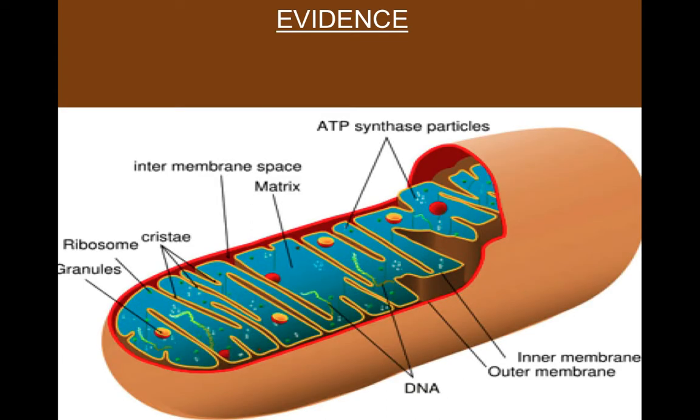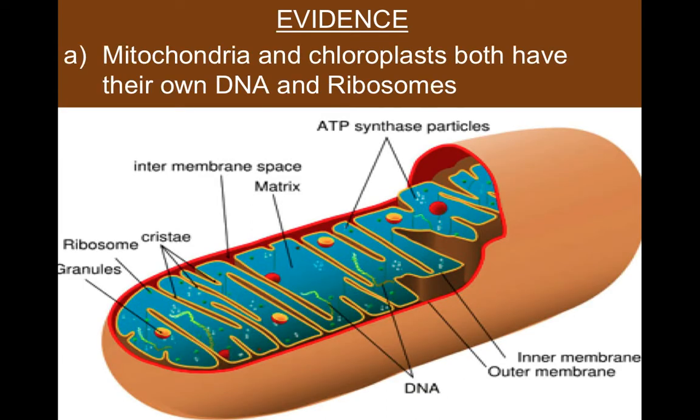All right, let's go over the evidence for this. The main form of evidence comes from the fact that mitochondria and chloroplasts both have their own DNA and have their own ribosomes. Normally we only see those two things within cells that are their own living things. So why would something inside a cell have DNA and ribosomes unless way back in time they were actually their own organisms? And in this diagram, we've looked at diagrams of mitochondria before, but none of the diagrams I showed you early in the year had DNA labeled, which you see right here, and ribosomes labeled. So this diagram was kind of hard to find because usually they don't label those.